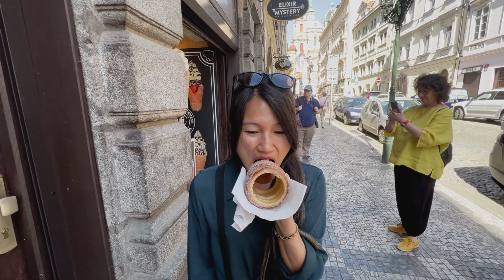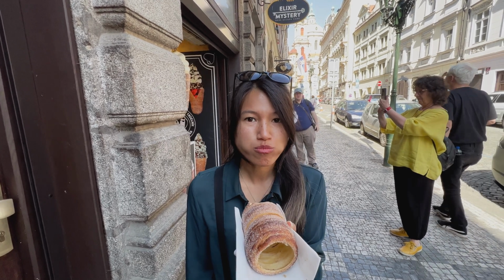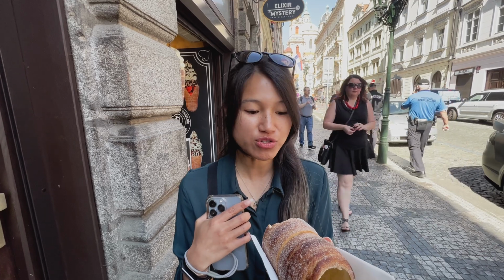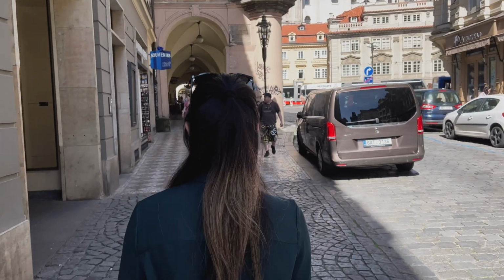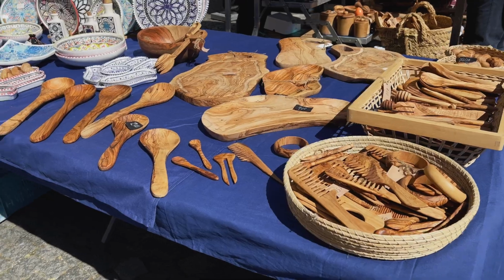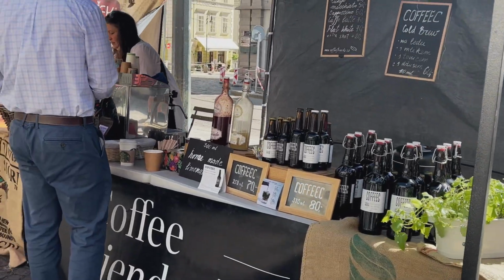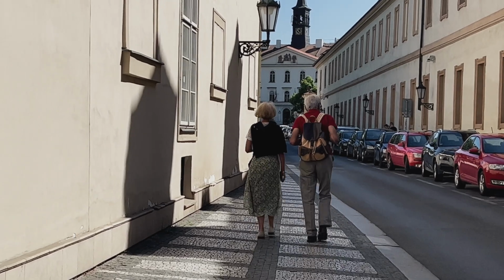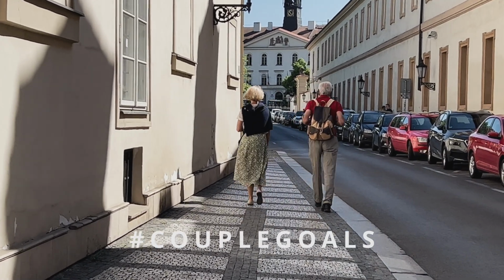500 ice cream scoops in it and Nutella and chocolate, whatever. It tastes like a biscuit. It's really nice. Are we now going to continue our walk to the castle district? We just spotted the market. The future version of Nick and I, an old cute couple still traveling the world. Couple goals.